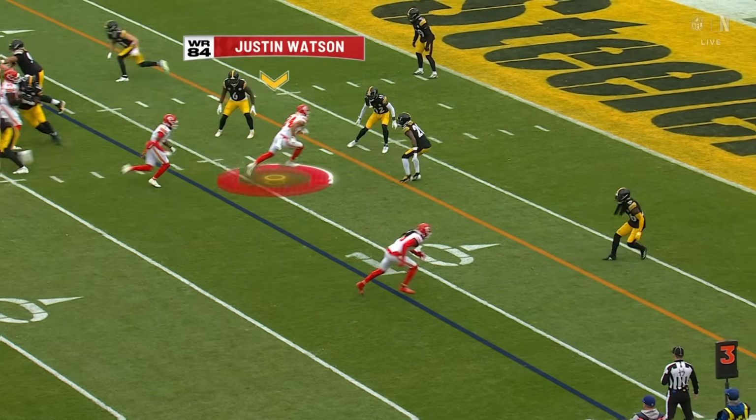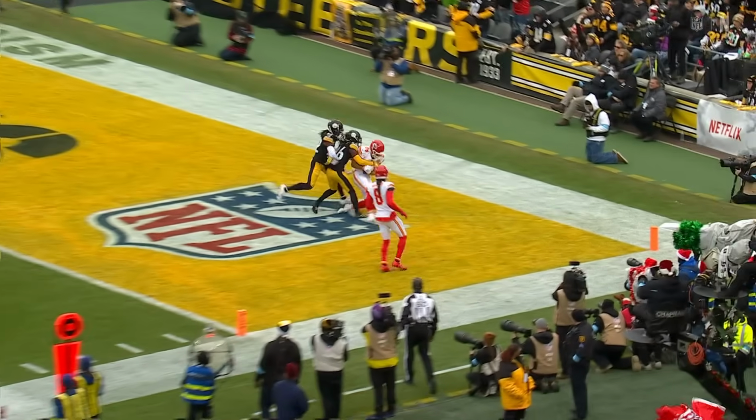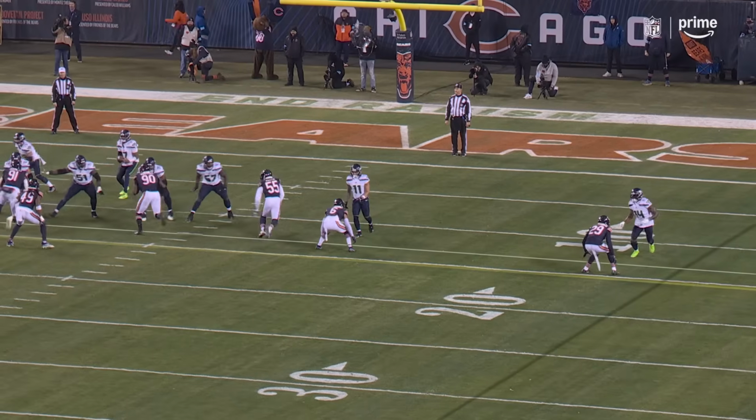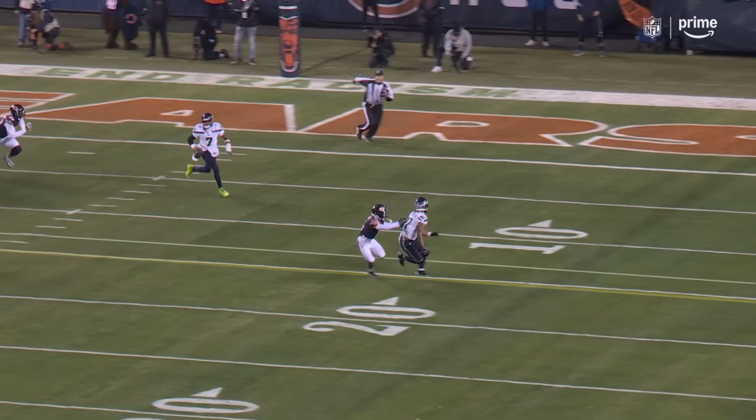26th in red zone offense, but 2 for 2 here so far today. Mahomes dealing. Multiple level throw. You have someone in the slot corner, Kyler Gordon, sticking with 11, which is not easy to do, especially in that scramble mode.